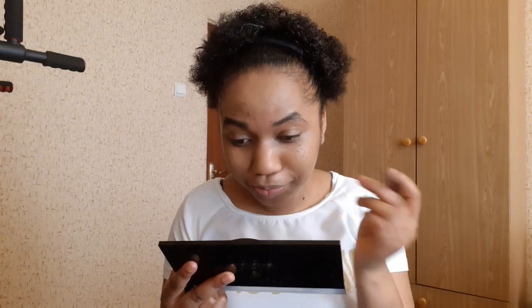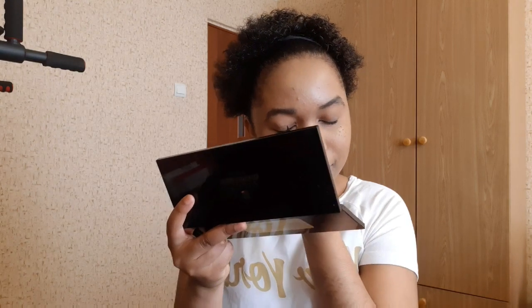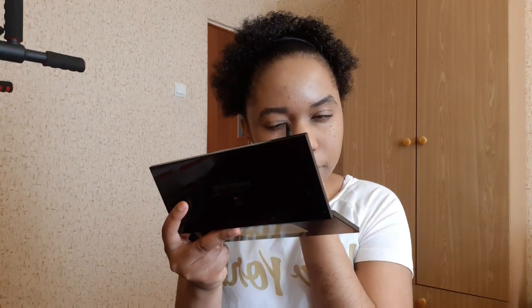I sort of want like a natural look. You know what I'm saying? Okay, so let's just, oopsie, I don't know how to hold my mirror down since I'm using the palette mirror. Okay, let's just see how that will go.